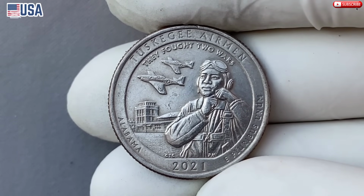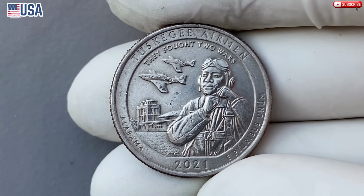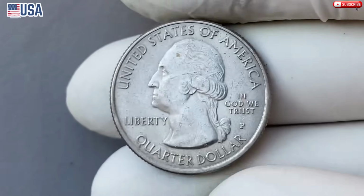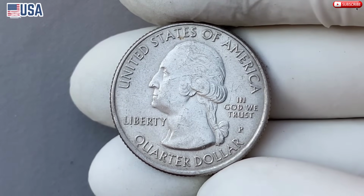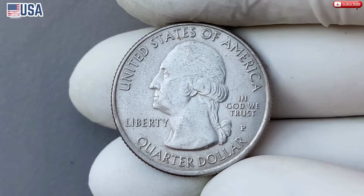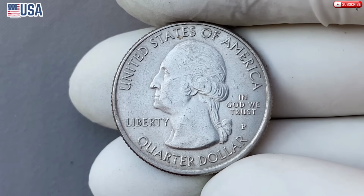The reverse design of the coin features an airman donning his flight gear, standing proudly before a backdrop of two P-51 Mustang fighter planes soaring in the sky. Behind him stands the Moton Field Control Tower, where the Tuskegee Airmen trained. And etched in bold letters above is the powerful message: they fought two wars, one against fascism overseas and one against racism at home. This isn't just currency, it's a monument in miniature.